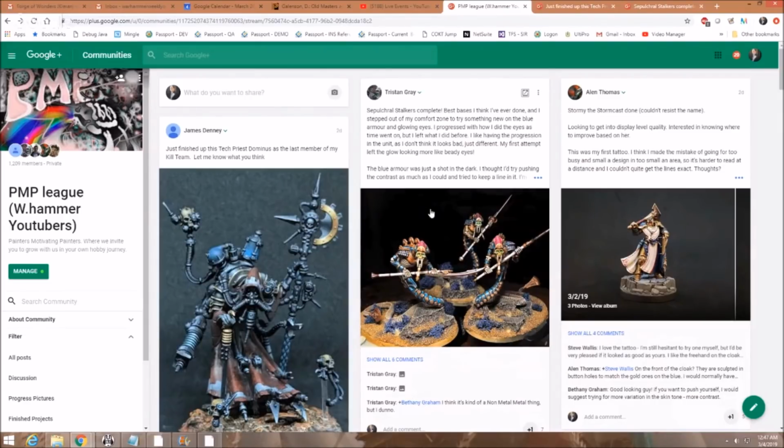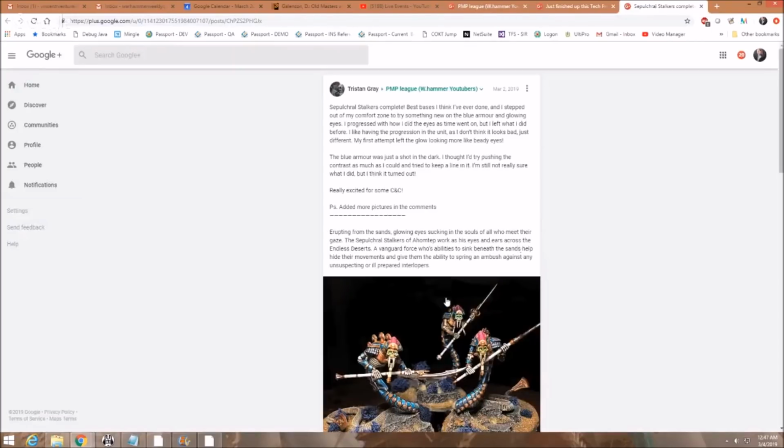All right. So I'll tell you what, I want the sepulchral stalkers if you're down with the AdMech duty. All right with that? Yep. Let's go. So sepulchral stalkers from Tristan Gray. I saw these. He thinks these are the best bases he's ever done. He tried something new on the blue armor. He's got glowing eyes. Okay, good. He thought he shot in the dark.